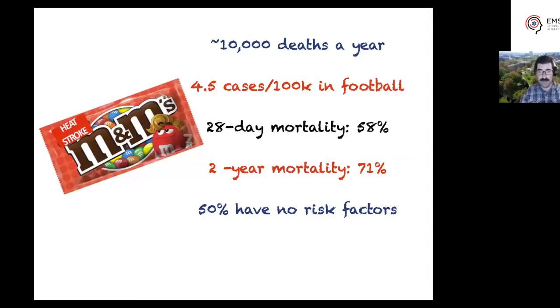So this is actually a really serious epidemiological problem. Depending on the data source that you're looking at, there are as many as 10,000 deaths a year. Some of the data is a little bit old. So the 10,000 deaths a year figure is probably about 6 or 7 years old at this point. But we have reason to believe that it's about this many deaths a year, which is surprisingly high.